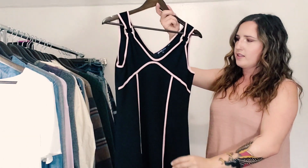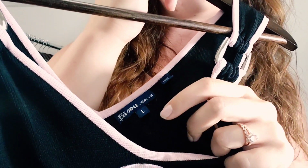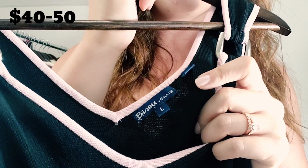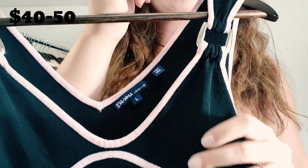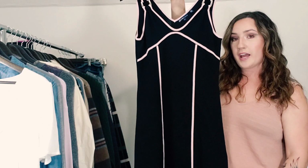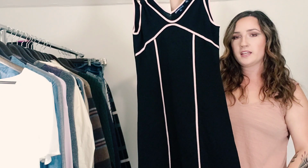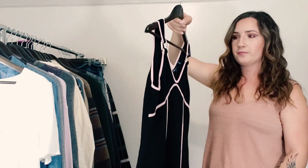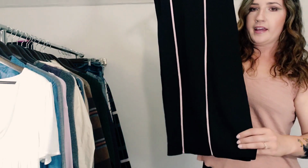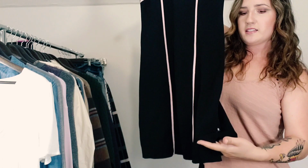Another dress. This is by the brand Bisou, which is actually Bisou, but this is like their denim line. Size large. It's not denim, but it has that retro style look with that piping that kind of creates shape on the body. This is a knit dress, and it is more of a midi length, I would say. It's got side slits.